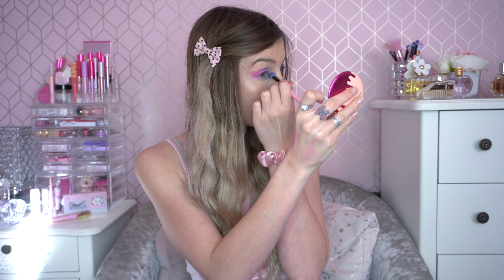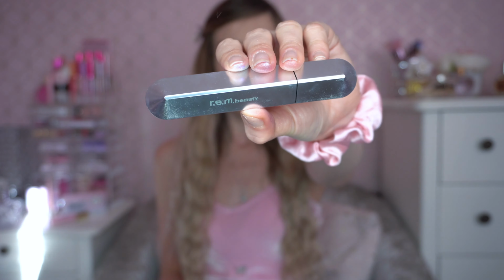That's really nice. And take a fluffy brush just to make it a bit more subtle. And then over here as well. I kind of want to put some of that on the inner actual corner, so just in here a little bit. I feel like it might lighten it up a little bit. It's made the shade look a bit more icy, I like that. I'm going to pop some of the Rem Beauty mascara on.